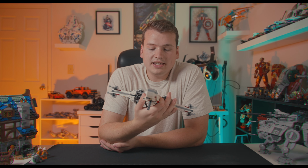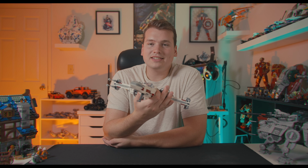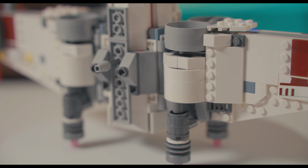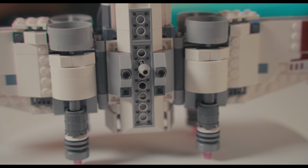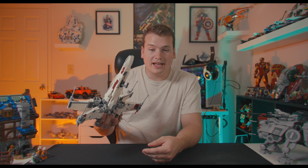For me personally, I think everything that went into this was very much so worth $80 in the US. It was great fun to build. It's great for display. The only thing that's kind of annoying is this little piece on the bottom. I don't know, it's to put the S-foils back in, but when you're trying to grab it and use it to fly, it gets a little in the way, but that's okay. That's not a big deal.